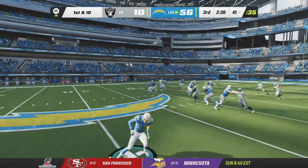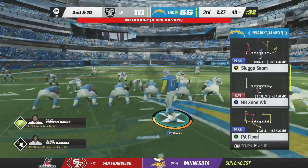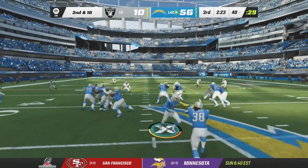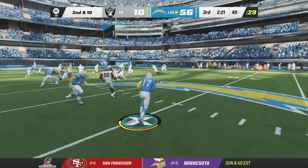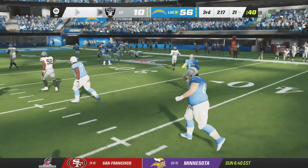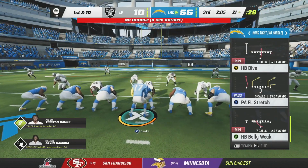Straight ahead at Stevenson. And just no chance of turning the corner. He can only get back to the line of scrimmage. 2nd and 10 coming up. Again, it's Stevenson. And some space here. And some strong running there as he's down just shy of the 20 on the edge of the red zone.